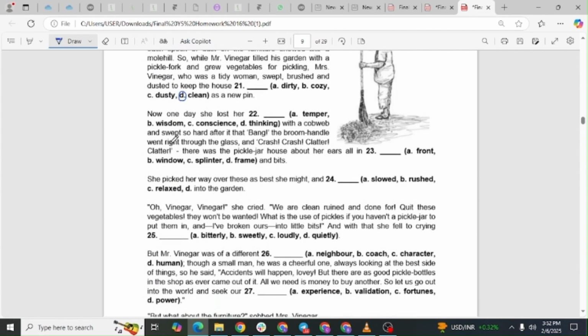Question 22. Now one day she lost her blank. Option A, temper. Option B, wisdom. Option C, conscience. Option D, thinking. The correct answer is option A. Losing one's temper means becoming angry or frustrated, which explains why she swept so hard.